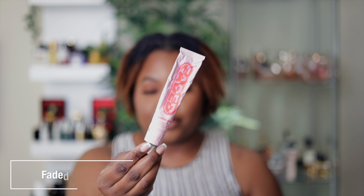The first item is something that I've been enjoying. I've been enjoying it all last month and this month, and I've noticed a little difference. And now I see why people love this product a lot. It works and I'm loving it. I do have some pros and cons about it, but for the most part, it is a love. The Faded Serum by Topicals. It is a brightening and clarifying serum.